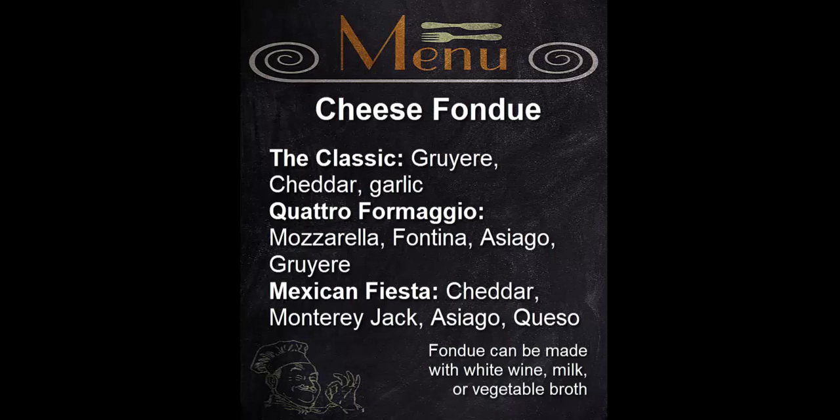We also have our quattro formaggio. This one is more mild. We use some soft, mild cheeses, including mozzarella, fontina, Asiago, and just a little bit of Gruyere. And finally, we have our Mexican fiesta. In this, we have cheddar, Monterey Jack, Asiago, and queso.